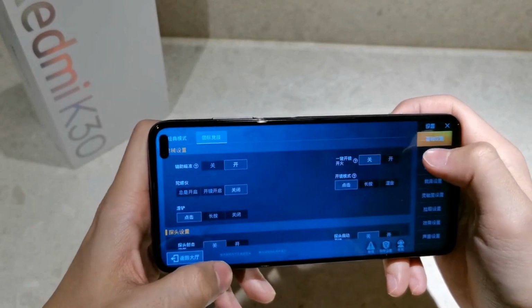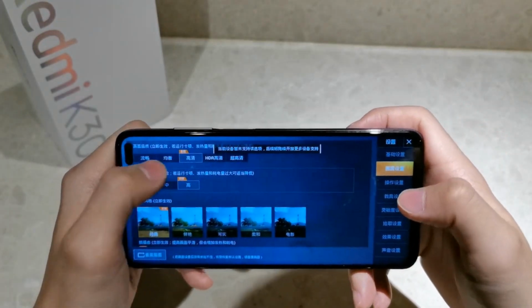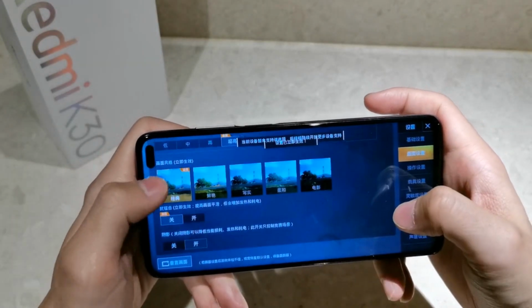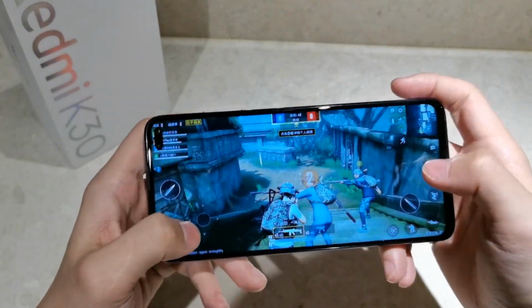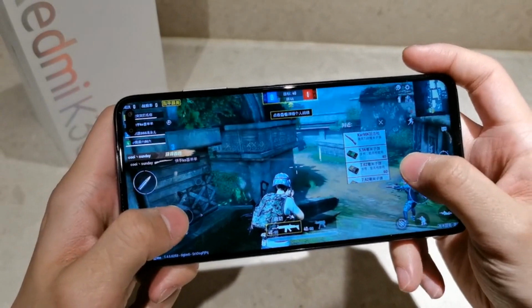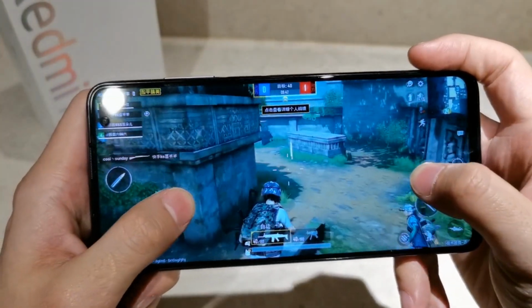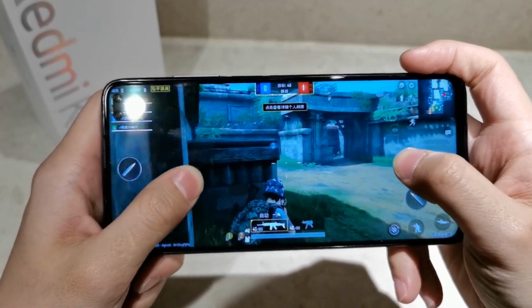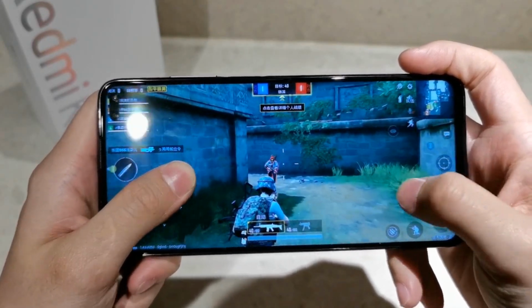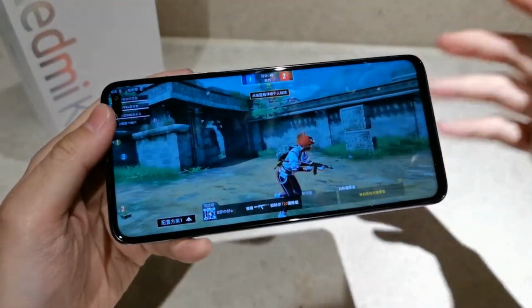Yep, guys, this is the Snapdragon 765, and it doesn't show HDR support. I don't know, because it's a review unit, maybe it has some issues. Then I set the auto graphics adjustment off and set the maximum level settings. I am playing with maximum level settings. Let's check if there is any lag or any issues in the PUBG game.